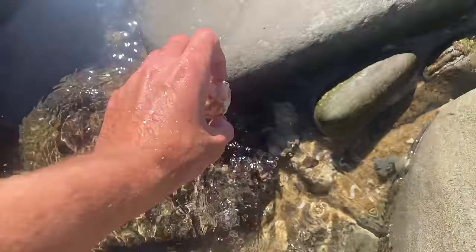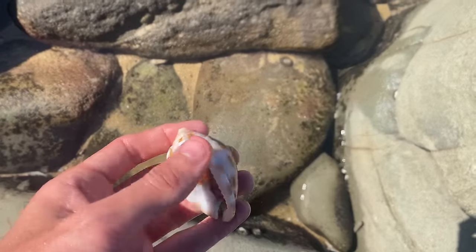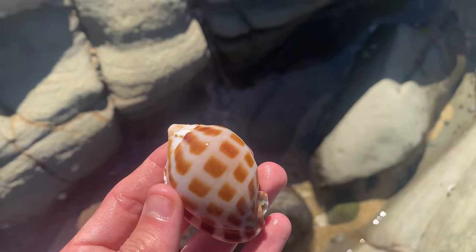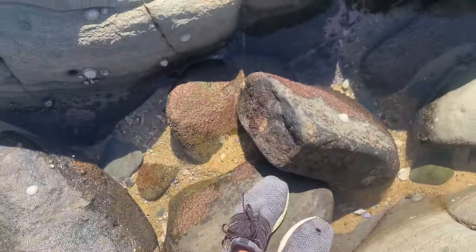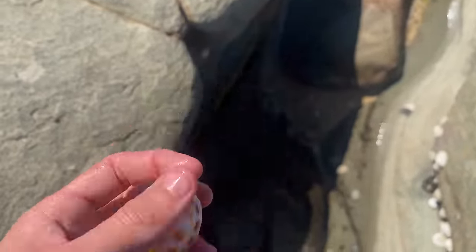That's pretty cool. So yeah, I haven't been properly shelling in about, I'd say, 2.5 weeks. It's just been nuts here. Like every day it has been super rough, and finally it's a little bit flatter. Pretty exciting. Definitely worth looking around everywhere you can, because you might find cool things like this.